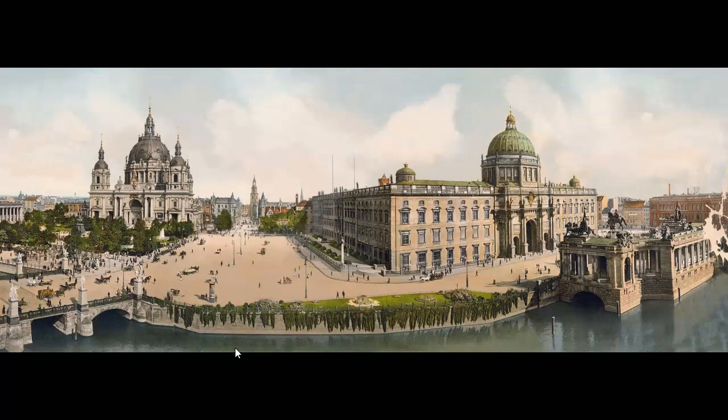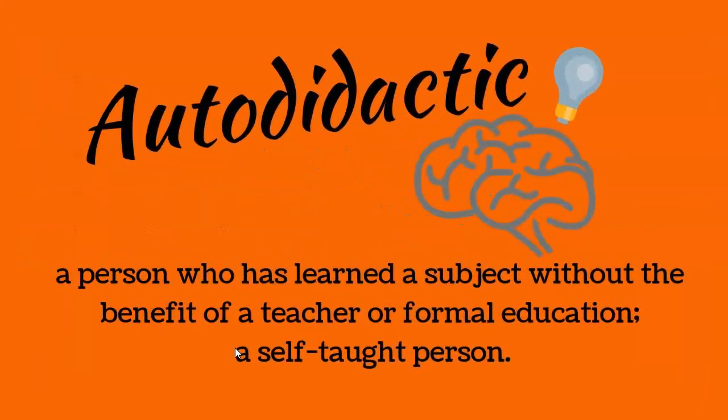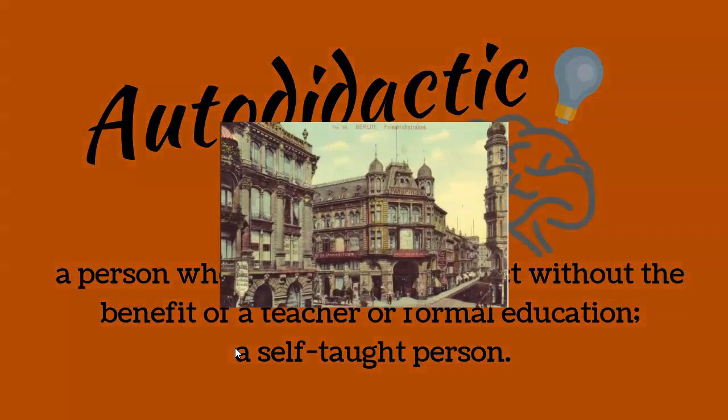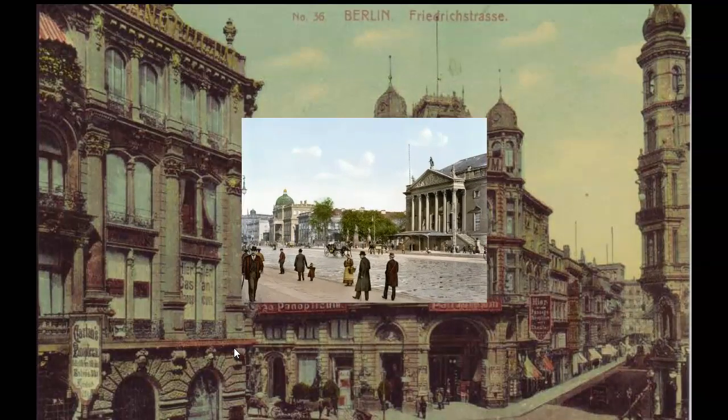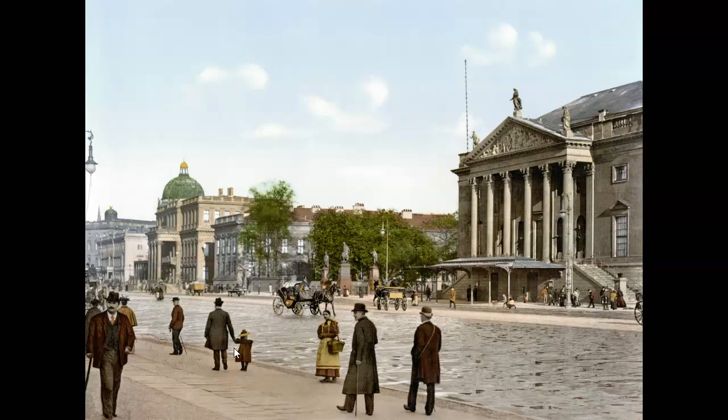And of course, autodidactic means to be self-educated, and more it's becoming so apparent that we need to be self-educated because all that we're getting from the mainstream is lies. And so that's what we do here on Autodidactic. We look into, and today I wanted to jump in and have a look at the Berlin Zoological Gardens, and I think you'll find them pretty interesting. So let's get into it.